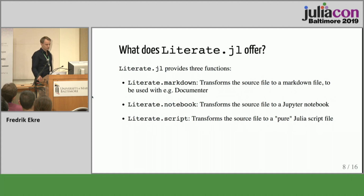Literate has three transformation functions. There is a markdown function, which transforms the source file to a markdown file, which you can then use with Documenter, for example. Everything that's behind a comment is treated as markdown, and everything that's code will be included in one of these Documenter example blocks for evaluation with Documenter. Then you can also create a notebook, which again takes the comments as markdown cells and puts the code in code cells. You can also evaluate a notebook if you want to. And finally, a script function, which just removes everything that's not code.